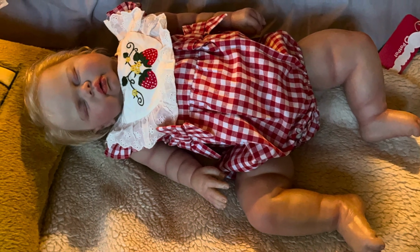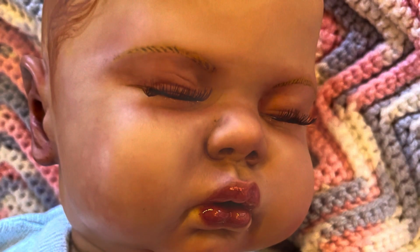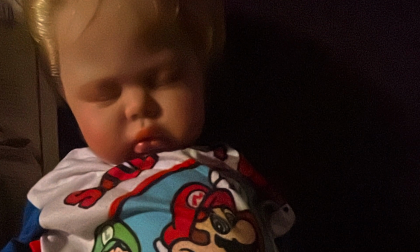So now I've got her dressed in a little bloomer bubble romper, and now I'm changing into the other clothes. Here's the prototype video. Look at that hair painted on hair. Look at that. It might even be rooted hair. You never know. But that was the prototype picture. That's the picture I used to try to make this doll.